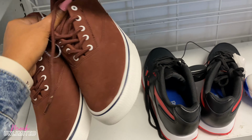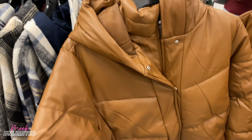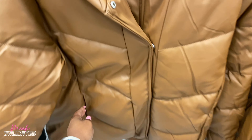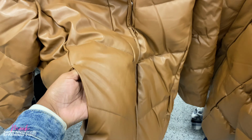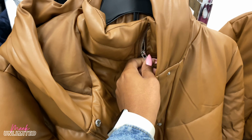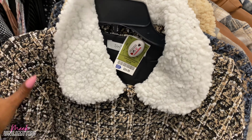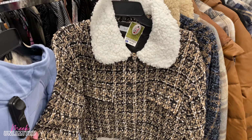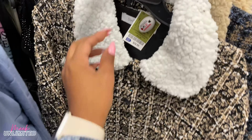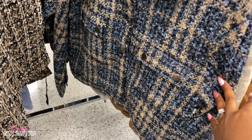$29.99. Really nice. Look at these, what we would call bomber jackets, but they're in a leather material. I was about to say, does it have pockets? It does have pockets, which is always good. And zip here too. This is priced at $26.99. I have these, which are new, like that tweed material. These are priced at $24.99. I have that color and this one, which is cute.